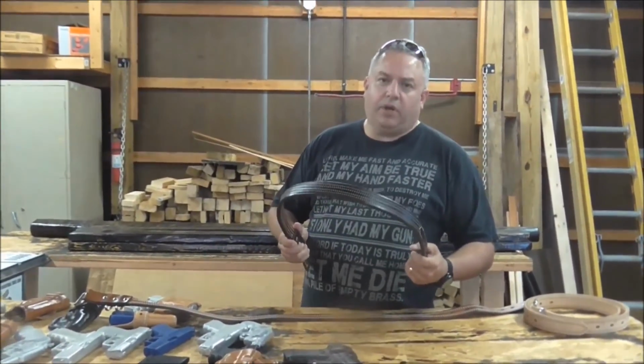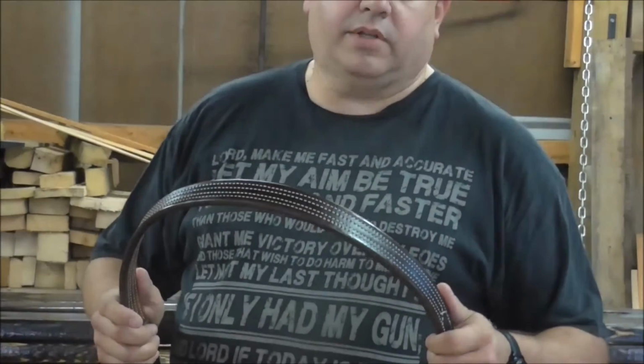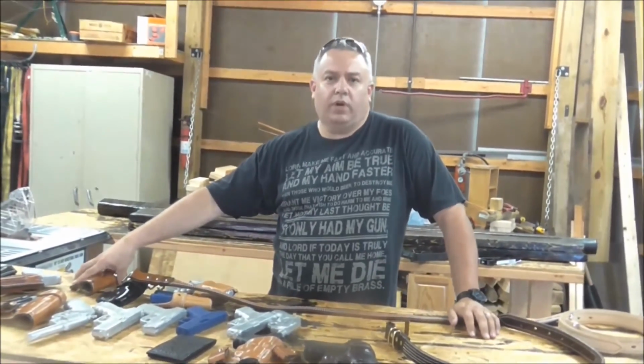Typically, a gun belt that you're going to wear with jeans, trousers, dress pants, whatever, is probably going to be a 1.5 inch belt. That's a standard. Most of the time, unless stated otherwise, any slots that you're going to see in holsters, they're made for a 1.5 inch belt.